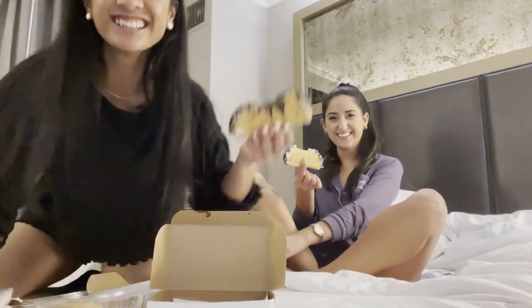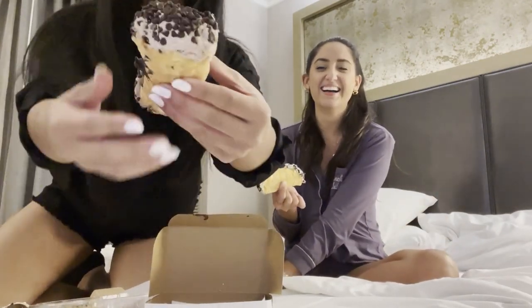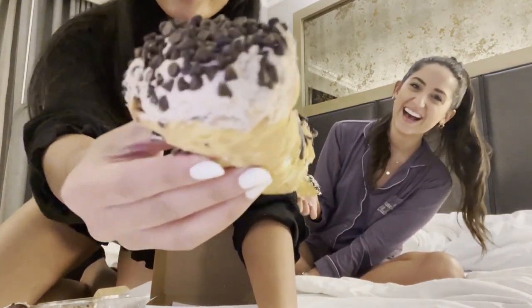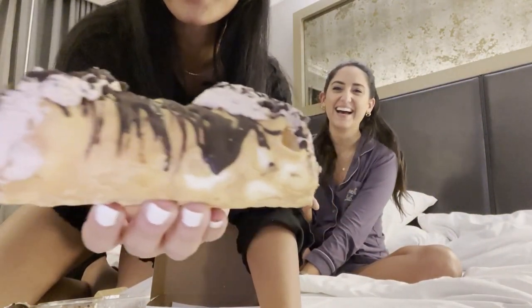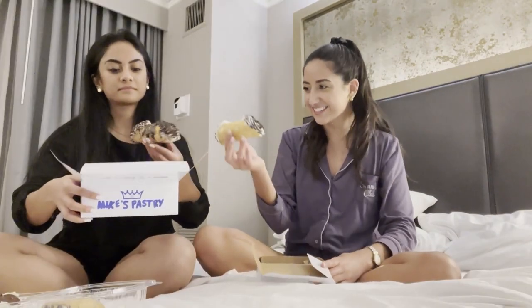What is that? I'm so excited. So I got a mousse cannoli. Look how beautiful she looks. Like, you guys would want to eat this. Maybe not, but it's okay. All for me. Okay. Cheers!